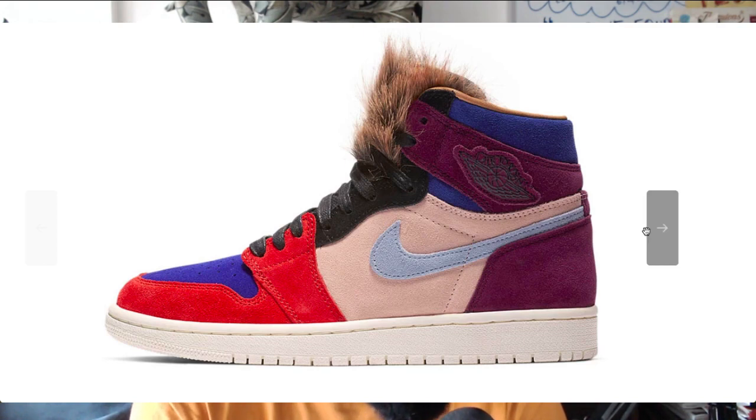But it's all suede. Upper wise, it looks like a red toe with navy blue on the toe box, and kind of like a peach, what we'd call a peach, on the insole here, and a bit of purple and navy accents, but with a gray swoosh. And I love the off-white sole.